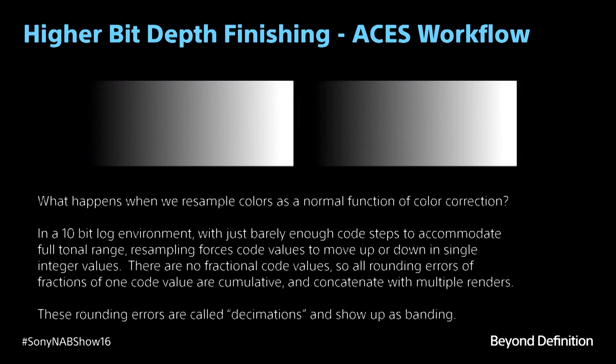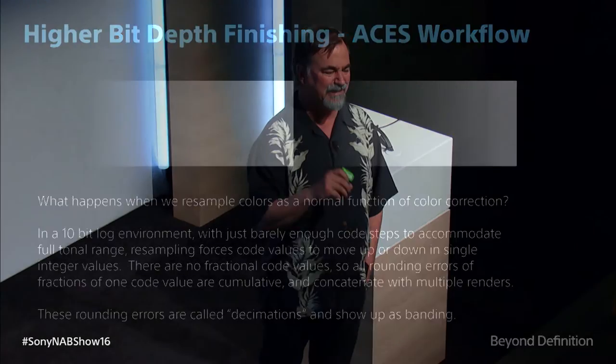What happens when we resample colors, which is a normal function of color correction? Well, every time you resample, for example, what I did here was I changed the gamma a couple of times on a simple black to white ramp. And as you bake those changes in a number of times, you start to get banding and aliasing across the frame, and you no longer get smooth ranges of tone. Those are cumulative decimations of your digital data. They're rounding errors in the color corrector. At least in integer color correction, these rounding errors are cumulative.